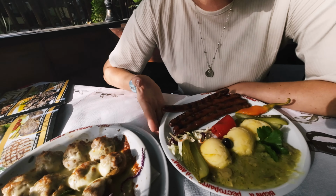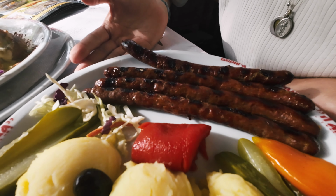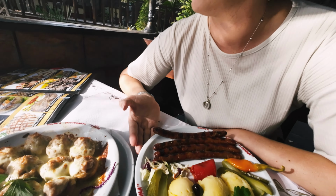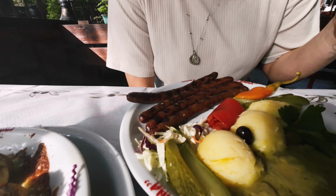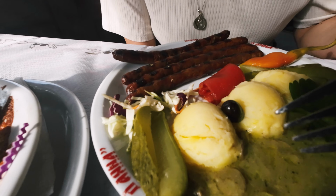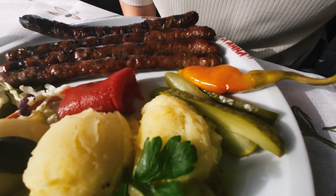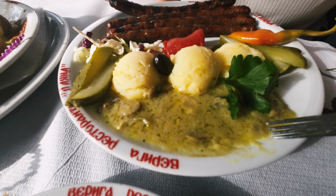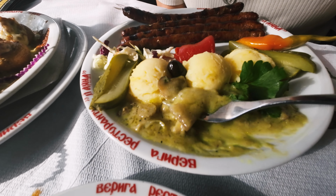And here we have merguez. Homemade sausage. With what? With lamb and veal. Sorry. Lamb and veal. I'm delusional because it looks so delicious. What's on the side? Pickle, potato, an olive, red pepper, more pickle, another nice juicy pepper, and mushroom saucy? Yeah, mushroom sauciness. Looks delicious.